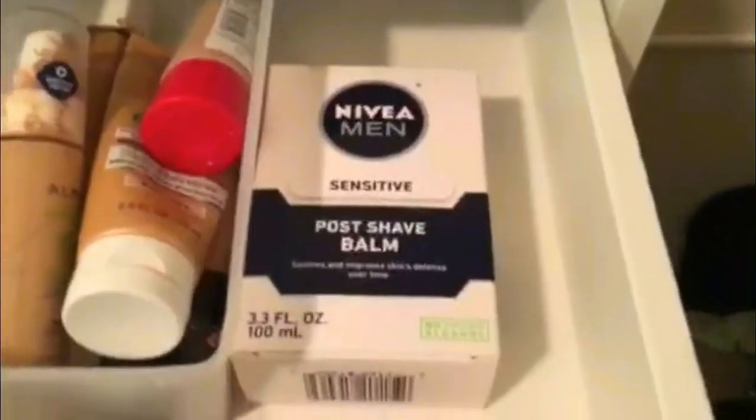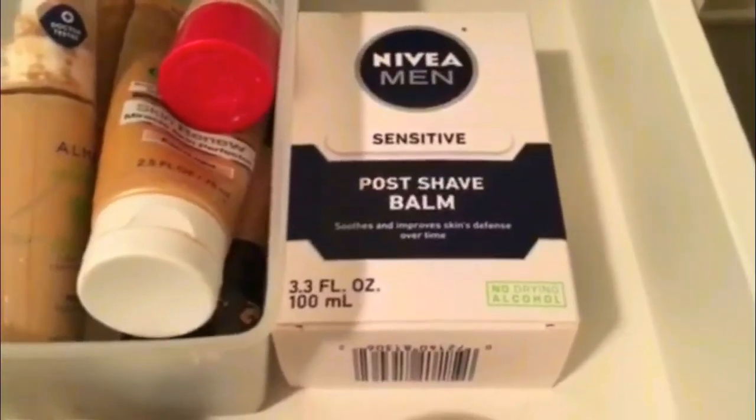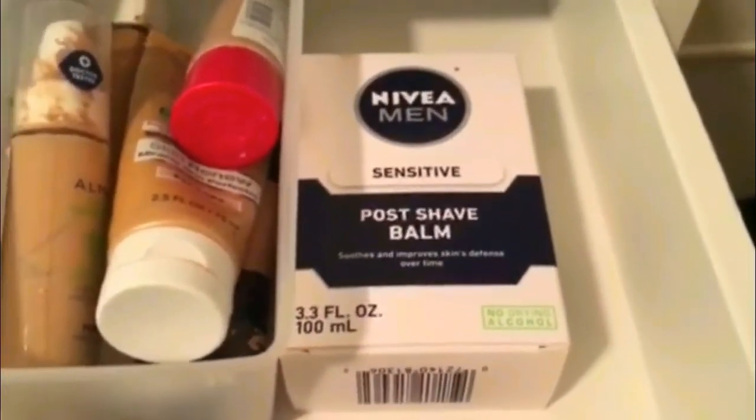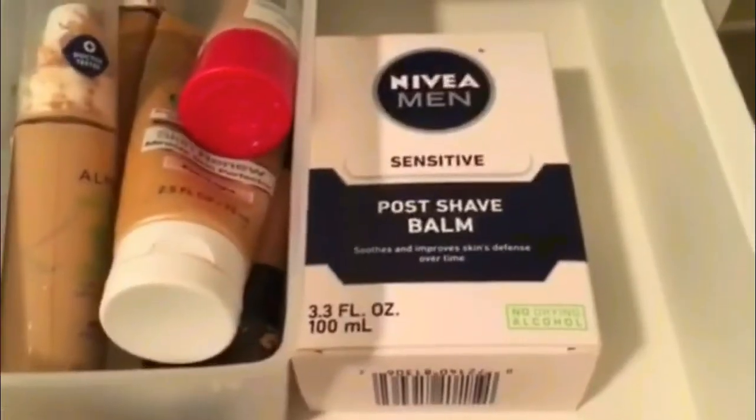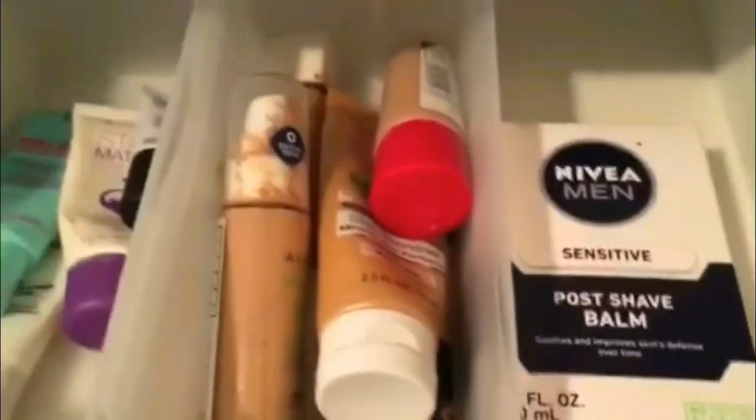And then I have this Nivea shave balm, which is for men, but it has glycerin in it, which helps makeup stick to it. So I don't know if you guys want a video on me testing it out. I don't know, Nikki Tutorials introduced it as a primer. And I mean, who doesn't love Nikki Tutorials?